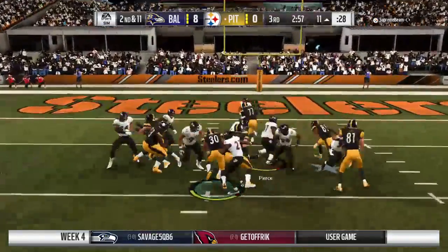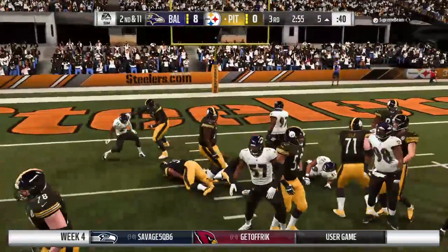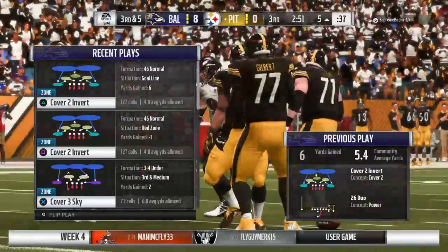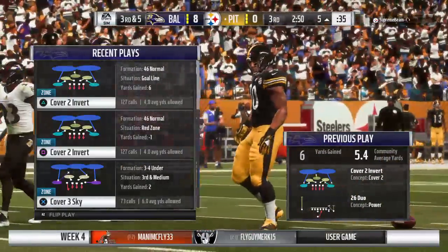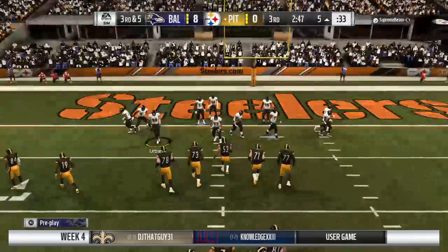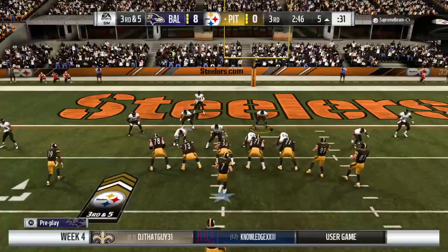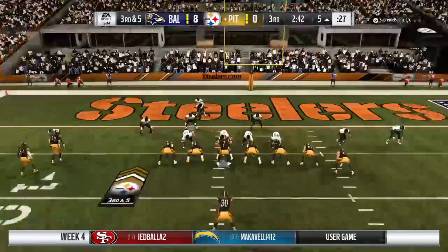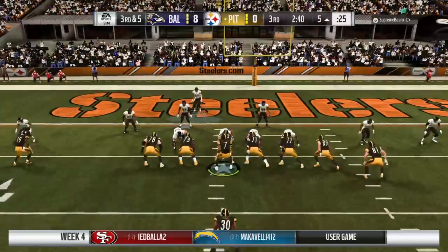They'll give it to him up the middle. And able to push his way forward here for a good little gain. A nice run there as he picks up 6. It's going to be 3rd and goal now. 2 straight shots on the ground. Now on 3rd, do you go to the air? I think the possibility exists, and if you're doing it, you're probably going play action since you ran it twice.